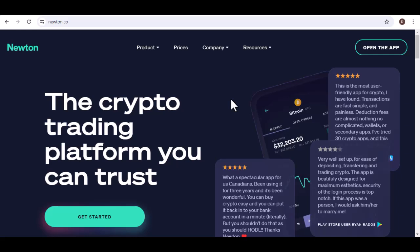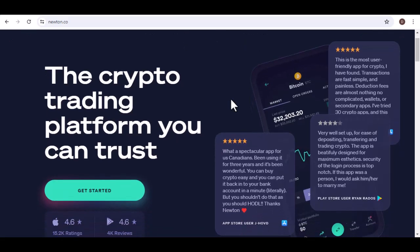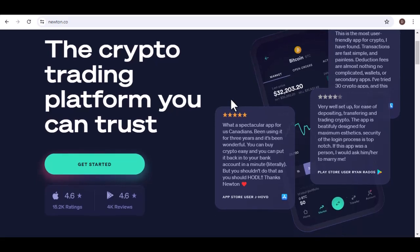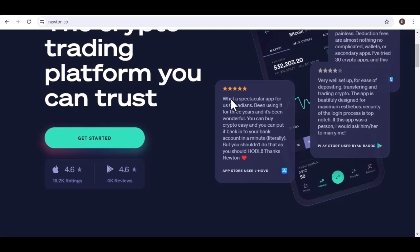Let's face it, the world of cryptocurrency can feel a bit intimidating at first. All these new terms, exchanges, wallets, it's enough to make your head spin. But what if I told you there was a way to buy and sell crypto easily, securely, and entirely within Canada? That's where Newton comes in.